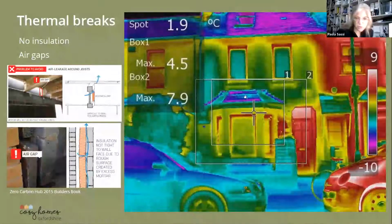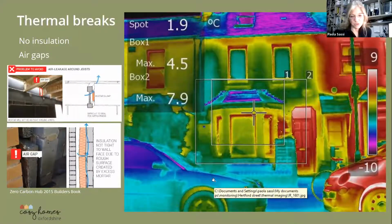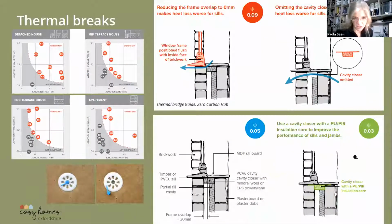Thermal gaps are where you can see the red lines around my windows. When you're retrofitting an old building, it's sometimes difficult to get a good, uniform, thermally insulated fabric. There are different ways, so we can come back to this afterwards, but thermal breaks are really problematic. If, like this example, you have brick with very little insulation, and then you end up with a sill that is touching the brick, you'll get a very cold spot, and that's where you get mold. So it's not just that you're going to be losing more energy, there's actually a risk of mold.